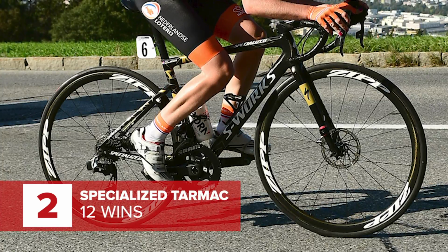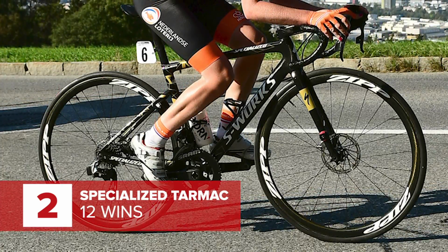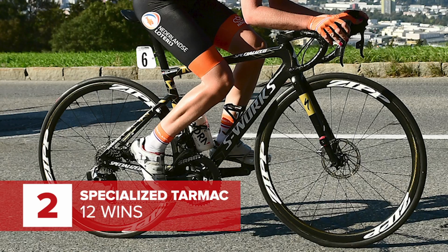Just missing the top spot, in at number 2 is the Specialised Tarmac with 12 wins plus the World Championships.